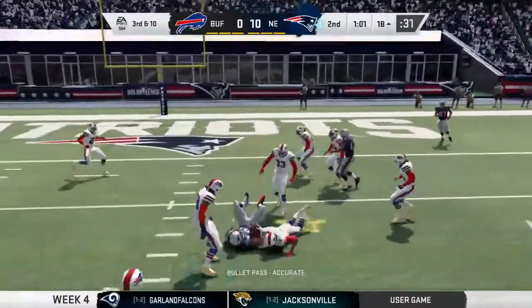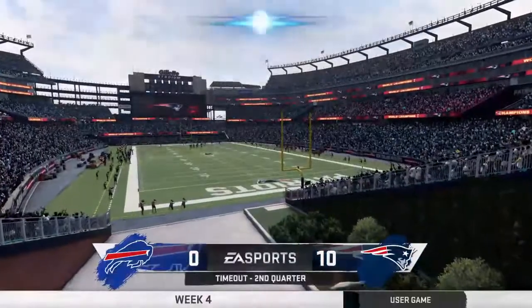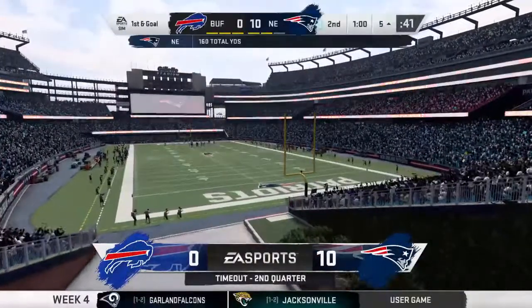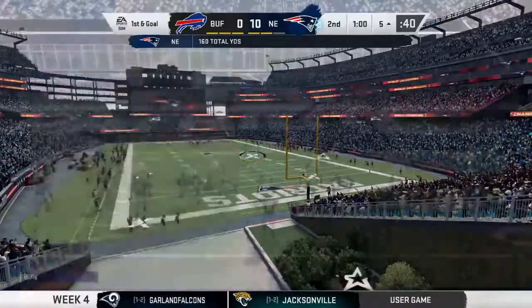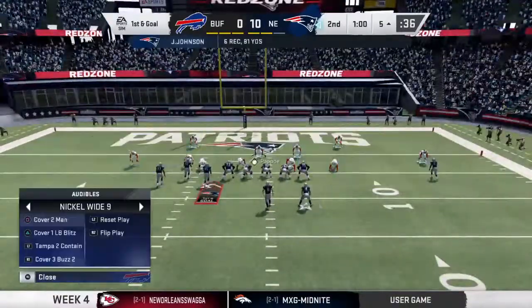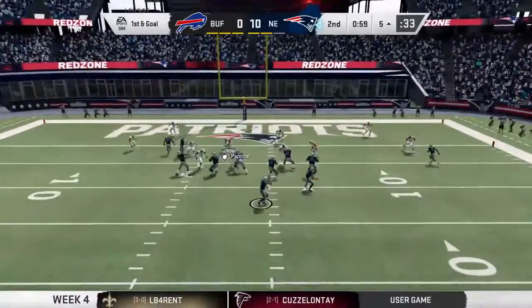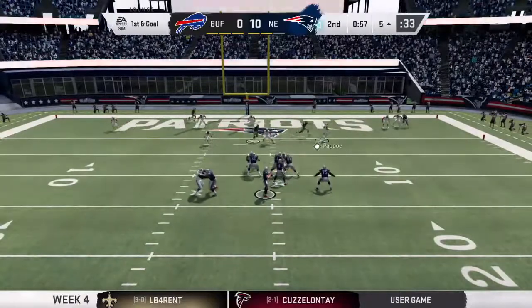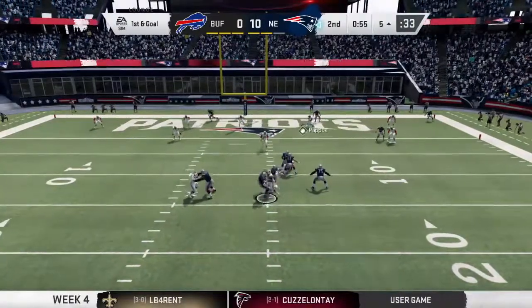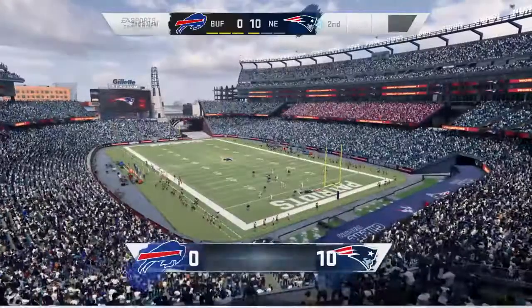Carlson. This is Johnson. He's got it. And able to get him down, but he does reach the 5. Now the Patriots going to use one of their timeouts as they'll stop it with exactly a minute to go before halftime. Operating from the gun, Carlson. And he's going to be dropped. Back at the 15-yard line.